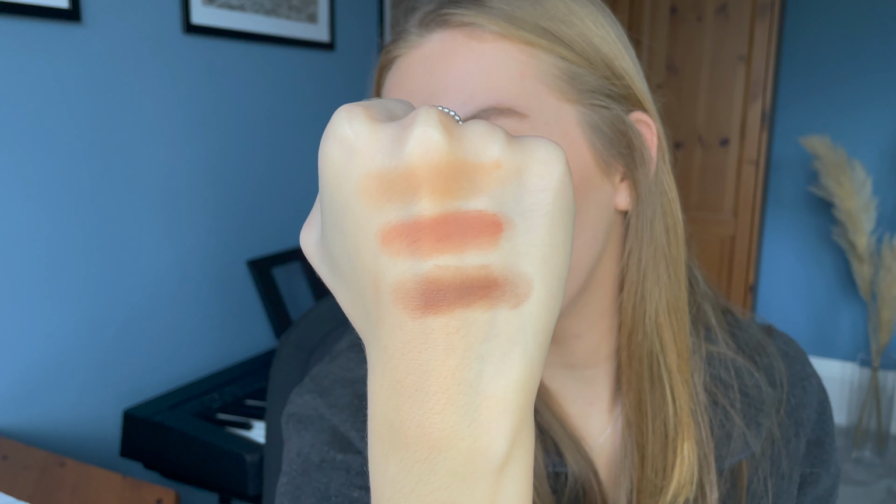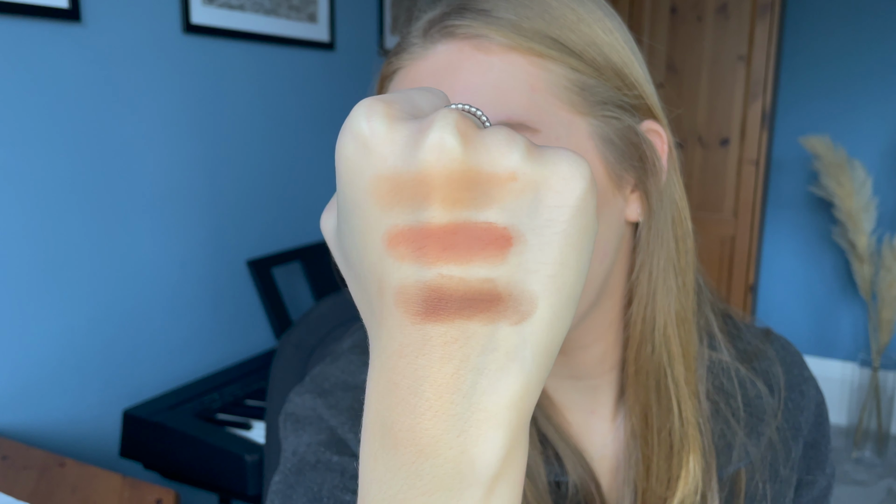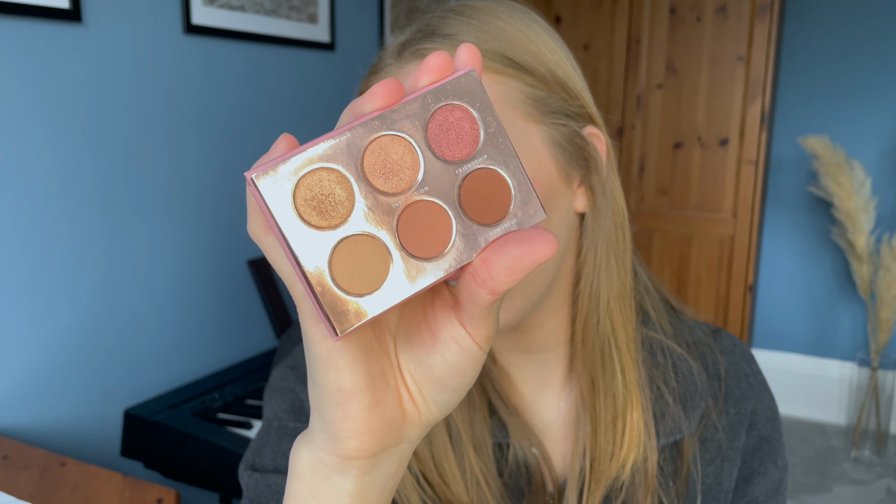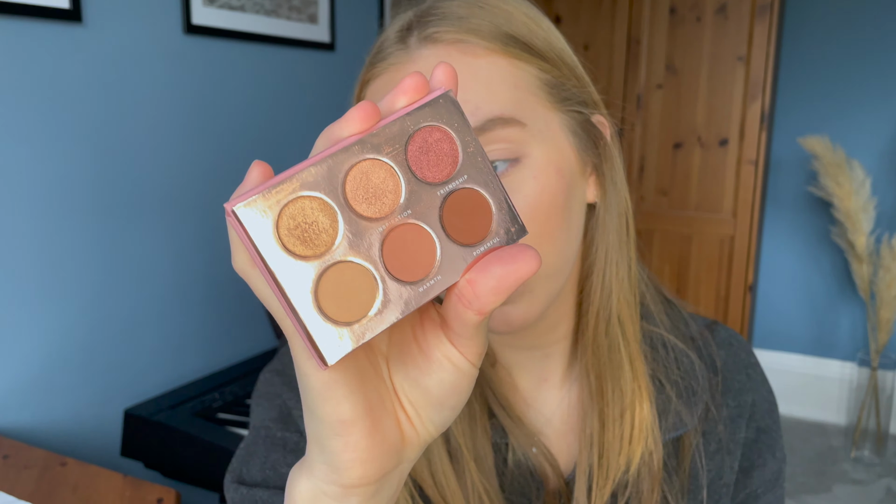And here are the tones of the three mattes. I think they complement the shimmers really well, and you can make quite a few looks out of just this tiny palette. I think it's perfect for those who don't wear eyeshadow a lot, as the pan sizes are a lot smaller, so you don't feel like you're wasting your money on a huge palette if you don't wear it that often. But that is not the palette I'm going to be wearing today. I'm going to be wearing this full size palette here.